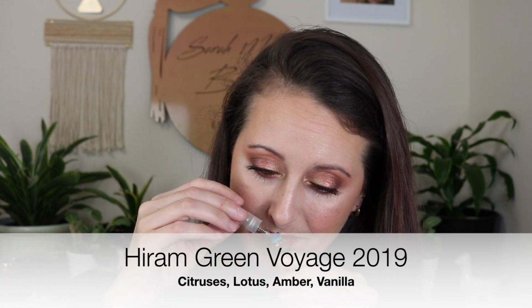And this is gorgeous too. This reminds me of, oh my gosh, an old hippie shop in Port Townsend, Washington that I used to go to. This is what the inside of that shop smelled like. It was called Phoenix Rising.